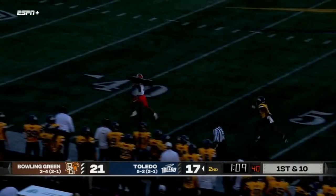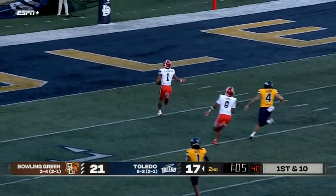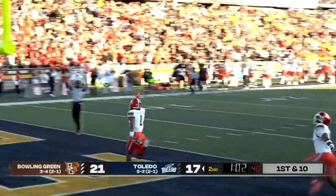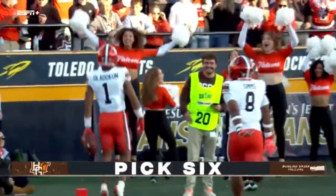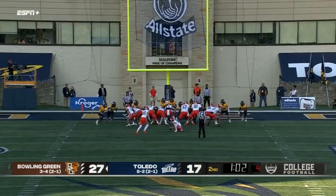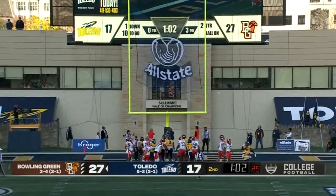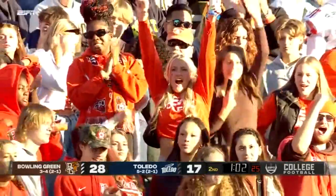Oh, he got picked off. That's intercepted. Jordan Oladokun to the house. Touchdown, Oladokun and Bowling Green. Absolutely, a pick six, Jordan Oladokun. Oh, that's a backbreaker. And they get the ball back at the half.